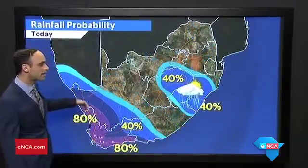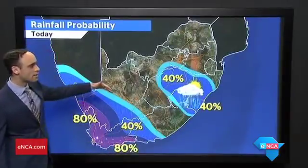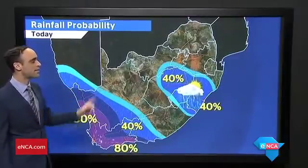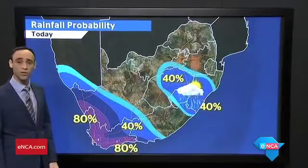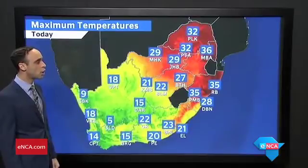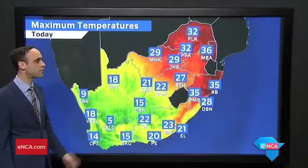Widespread showers moving in over the western parts of the country as well as along the southern coastline. That rain spreads far into the interior of the northern Cape, reaching the eastern Cape by this evening, and we're still expecting a couple of isolated thunder showers for parts of the northern Free State as well as most of KwaZulu-Natal for this afternoon.